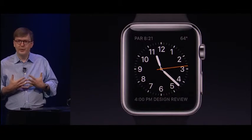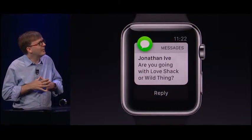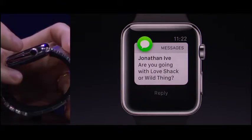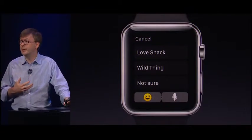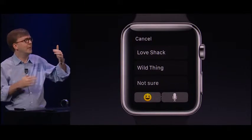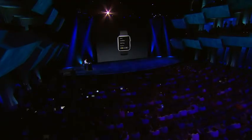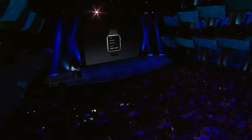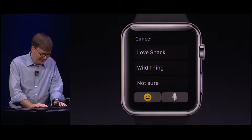Now, you might also get other notifications. Here's one from Johnny. Am I going with Love Shack or Wild Thing? I think he's teasing me. I'm going to press reply. Now, we've created something called Quick Board to enable really quick replies to messages that you're getting. And you can see here, we've actually analyzed the text that's coming in and picked out some things you might want to just tap on and send back. So I'm not going to tell Johnny what I'm seeing. It's a secret, of course.